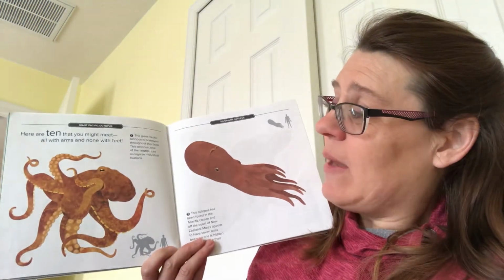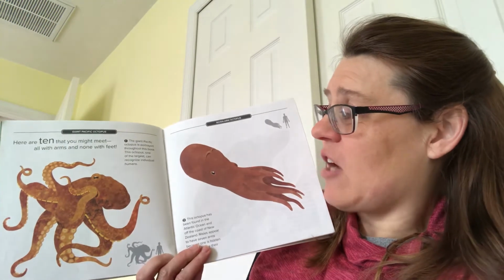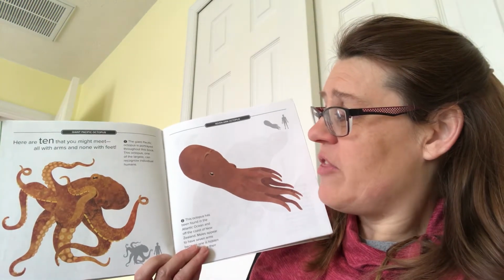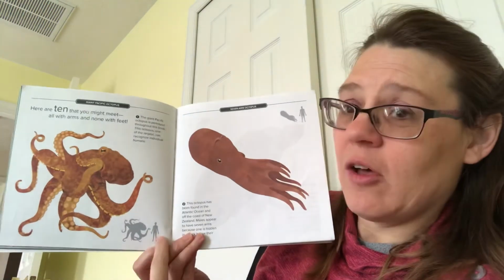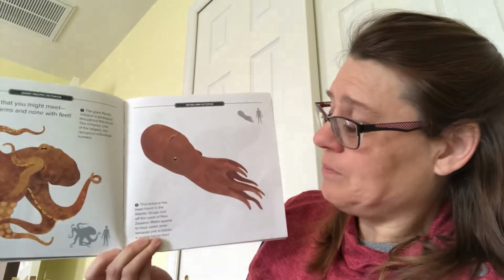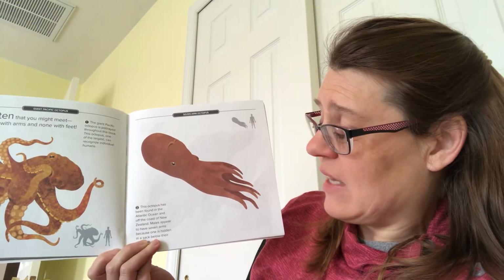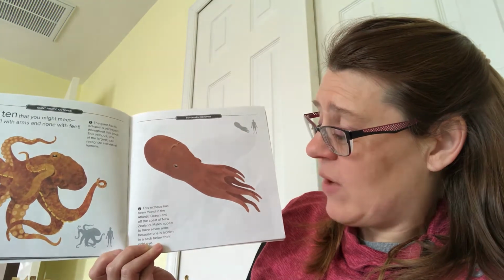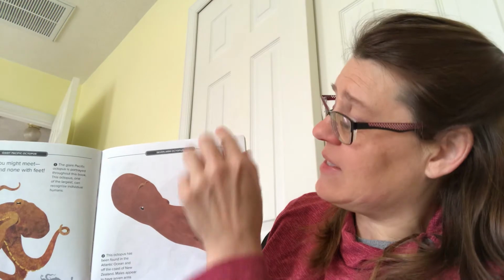Fascinating. Here are 10 that you might meet with, all with arms and none with feet. The giant Pacific octopus is portrayed throughout this book. This octopus, one of the largest, can recognize that they're humans, and here it shows to scale. So you can see this octopus is almost the same size as this man. This octopus has been found in the Atlantic Ocean and the coast of New Zealand. Males appear to have 7 arms because 1 is hidden in a sac below their eye. So this one's about the same size as a human.